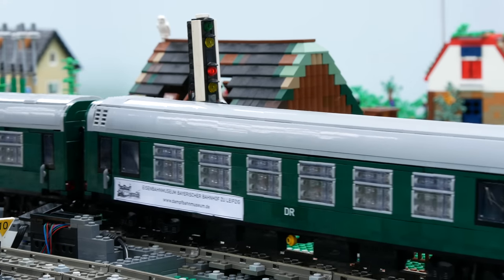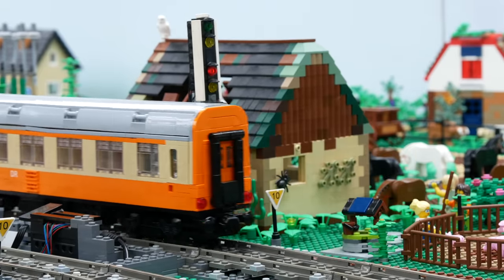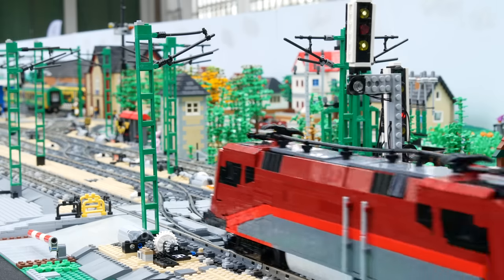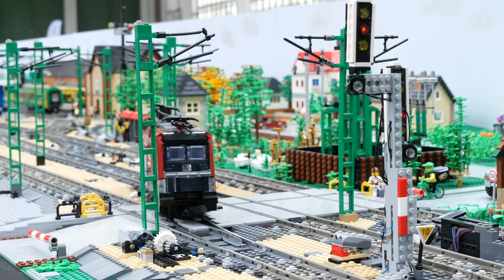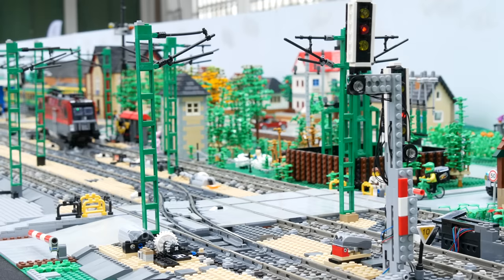Okay, not only are the signals automated, the switches are motorized too. Everything is controlled from the same laptop, where Donát and Tundi take turns as traffic controllers. Train drivers approaching the station will usually need to stop at the entry signals and wait for the traffic controller to set a route for them.